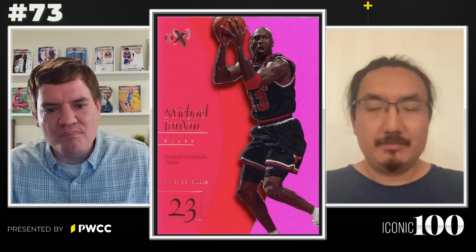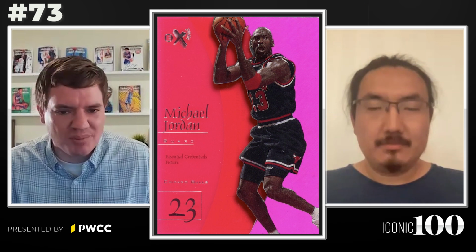the one and only Spinatron. Spino, I know you own not only, amazingly, the Future version of this, which is just one of the most beautiful cards I've ever seen, pink and purple, a perfect 90s card, but you're actually one of the few people who owns the Now version of this card. Talk to us about what you love about this card, about the Credentials set in general, and what you think about where the card shows up at number 73 on the Iconic 100 list.